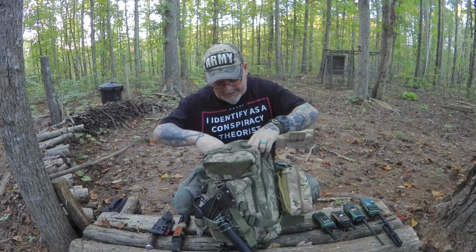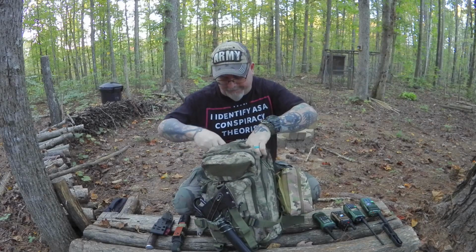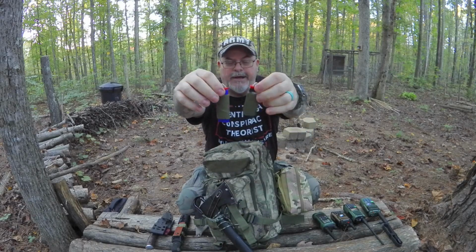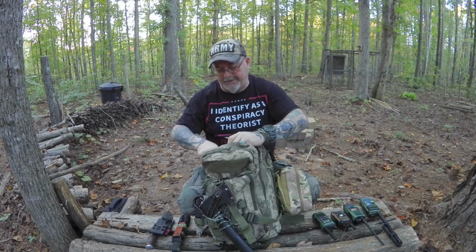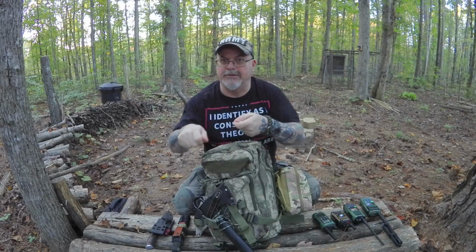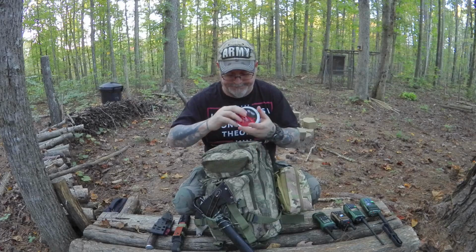But then in here, this is also where I keep all my fire starting stuff. So I've got 2 lighters right there, and they're wrapped with duct tape. The reason why I have the duct tape and the Gorilla Tape is that duct tape can be used to start a fire. You can use it as tinder, and you can actually use a fire steel and it'll light and burn for a while, and you can get a fire going.